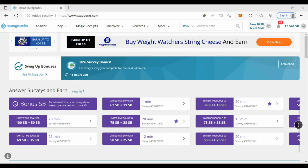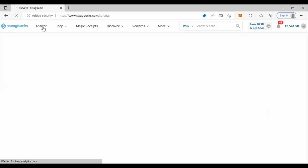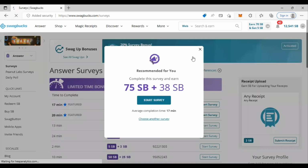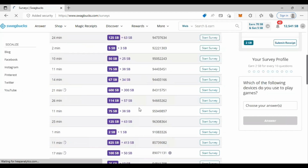And you'll see here on all of these different bonuses that you can choose. I mean, all of these surveys, they all have bonuses on them. As a matter of fact, if I go to the answer section and show you the full list of surveys, you will see that all of them have bonuses on them. So this is something to do for a limited time, every now and then, just to put more money in your pocket, basically. You know what I'm saying? So you'll see here all of these surveys all paying out extra, all bonuses.